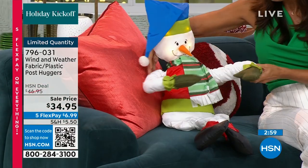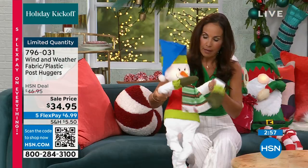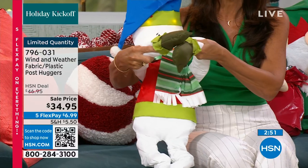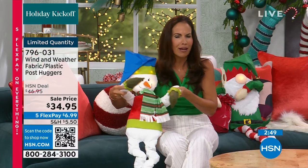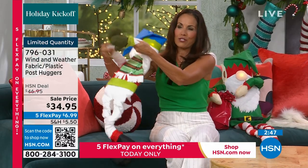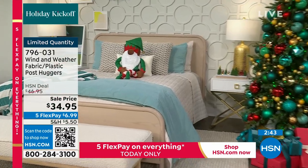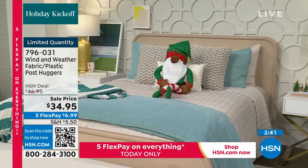You can sit them on your couch, you can sit them on your bar stool, but their arms have metal in them, also their neck, so they're pliable. So they are made to hang. You can hang these from outside on your mailbox, on any post. You can hang these from a tree limb. These are indoor, outdoor, and they have LED lights. I'm not sure if you can see them right here.